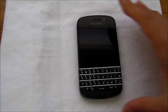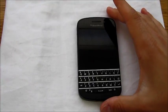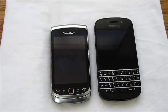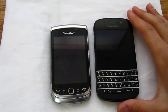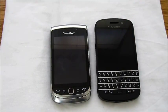So today I will be talking about the Blackberry Q10. I'm gonna do a review, and what I will do is compare it to the old Blackberry Torch 2, so 9810. Keep in mind that in this tutorial the purpose is not to compare the Blackberry versus how it's doing against other phones.